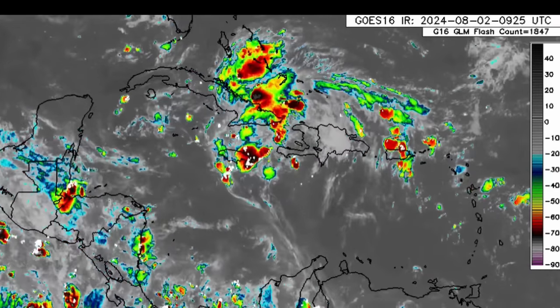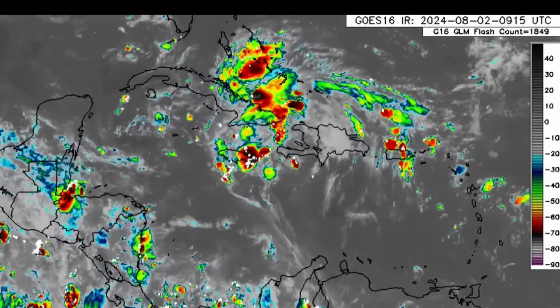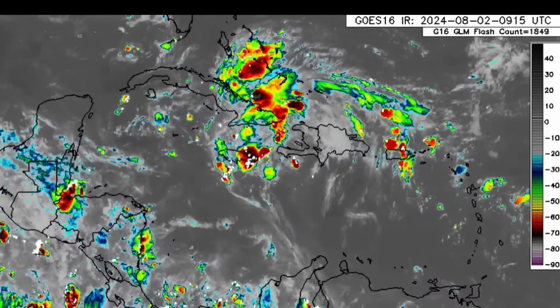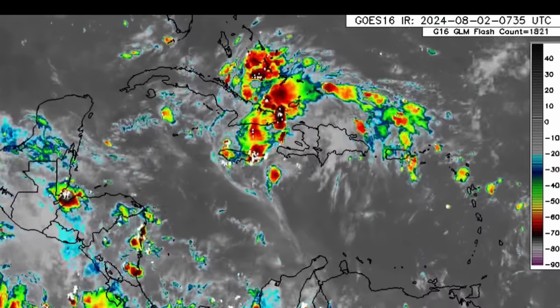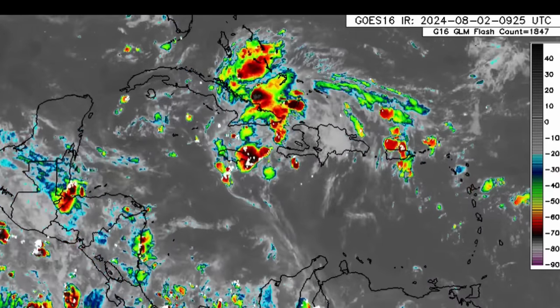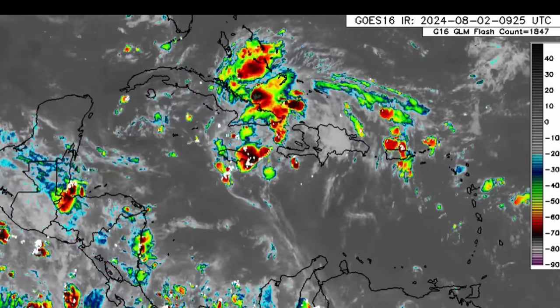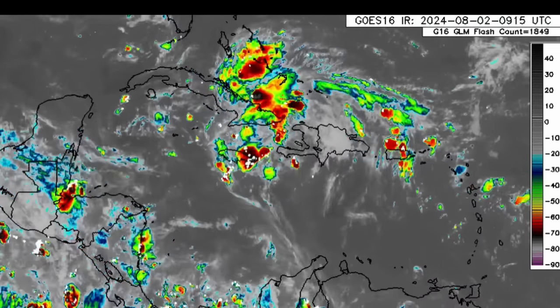So again, for the short term, it is unleashing a lot of rain across parts of the Greater Antilles, Bahamas, Turks and Caicos as well. But eventually, as we head into early next week, there is going to be impacts in Florida. Models are consistent about that. And of course, guys, I'm here to keep you posted as time goes by.